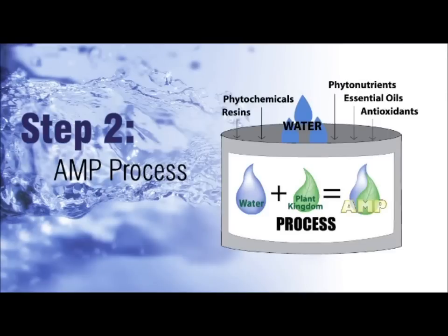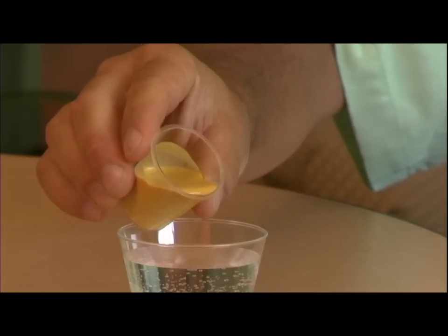The second step utilizes an exclusive patent-pending process to render the plant extracts water-soluble. AMP, which is aqueous molecular partitioning, is where they take the herb, flower, or spice, whatever it is, and render it water soluble. They take the oils, resins, and waters and partition them with water in a way that when we drink it, instead of having to go through all the digestive breakdown processing, it becomes instantly bioavailable. What you drink today walks and talks tomorrow.